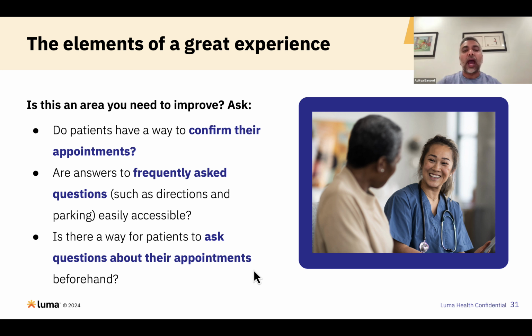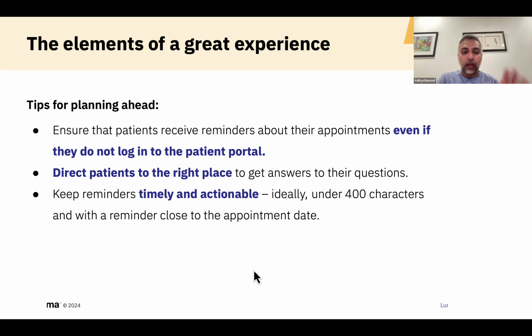So let's go back into those actionable tips. This is from data that we have here at Luma, which is, let's make sure that we send patients appointment reminders, even if they're not using the portal. Now, I know some people are like, oh, the portal does that. Insufficient. What we need to do is get in front of patients, no matter if they're coming through the front door, the back door, the digital front door, the analog front door, the sticks and wire and twigs and bubblegum front door. It doesn't matter. As long as they're going to come to our system, we need to communicate with them.